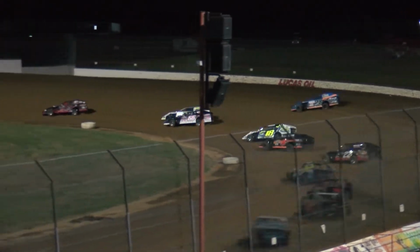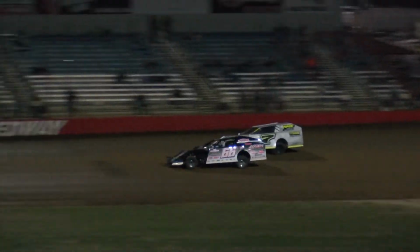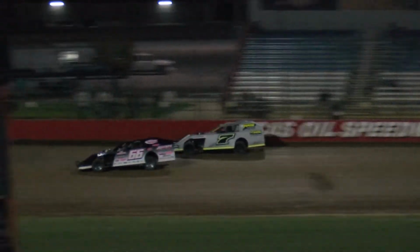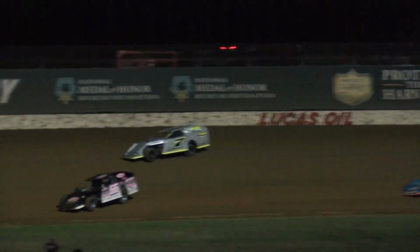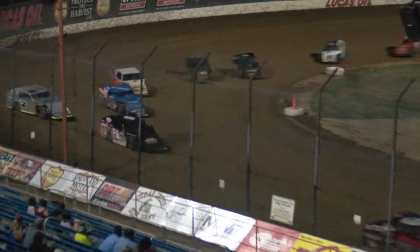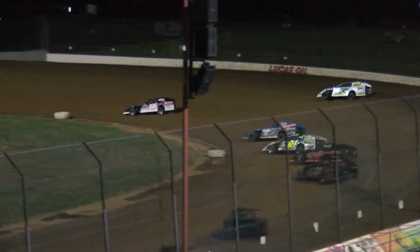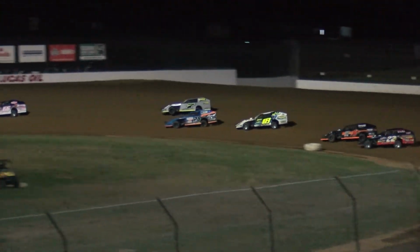And Andy Bryant, first one to go way high. Ryan Gilmore to the inside, makes the pass for 2nd. On the backstretch, can he make it stick? And a great run through turns 3 and 4 for Gillamonster. Doesn't really let Chris Jackson get all too far away, but he only has 2 laps to be able to pull this one off if he's going to.